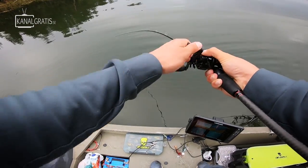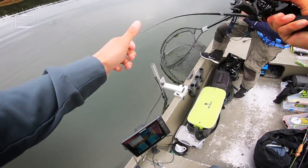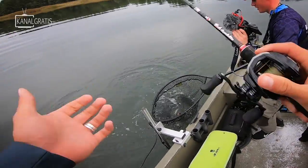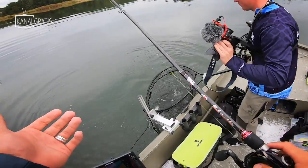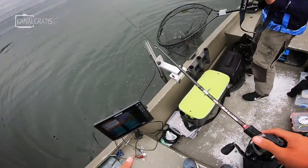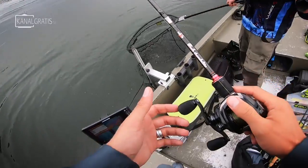Net, net, net. Like, really nice perch. Bring it here, bring it here. That's a really big perch. Holy sh! That's 1.4, 1.5. That's a personal best. Yeah, that's 1.5. 1.4. What the heck? What the heck is happening?